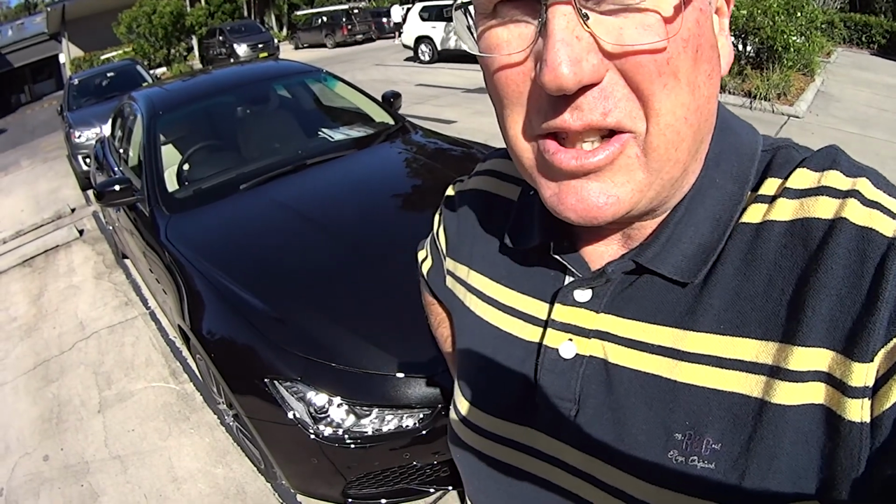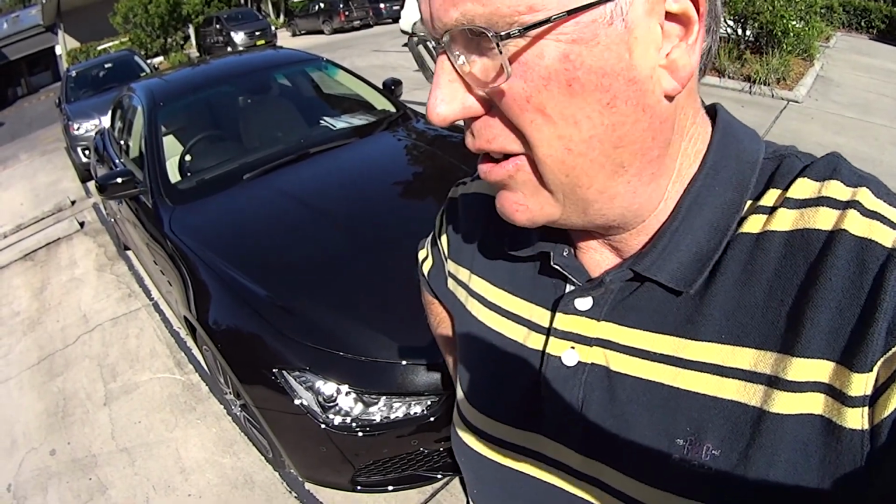One of the great things about it is it's just so characterful, and that must count for a lot. A Maserati badge, Ferrari engine, then a medium-sized sedan. It's got to be pretty good, doesn't it?